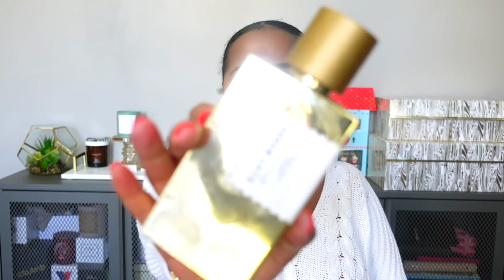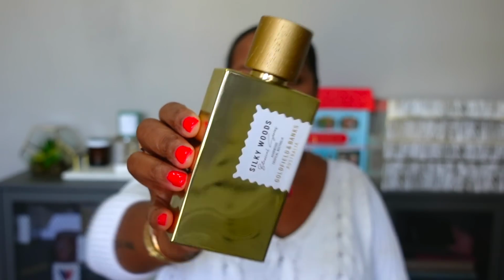This next fragrance is from Goldfield & Banks, and this is Silky Woods. So this is a woody vanilla fragrance. The vanilla in here isn't really sweet at all. I mean, you definitely can smell it, but if you're expecting a sweet vanilla mixed with woods, that is not what you're getting here. This is more of a dry unisex vanilla mixed with woodiness, mixed with something that smells a little bit leathery. And this is much more of a deep scent.